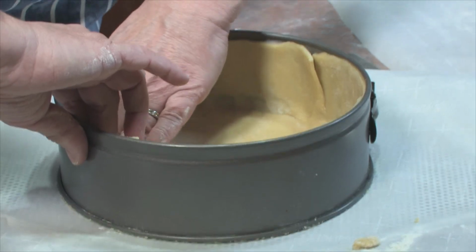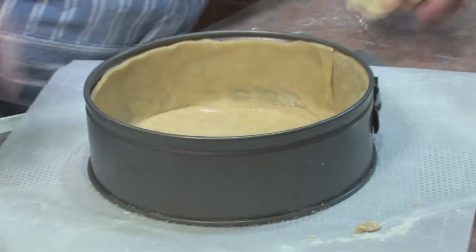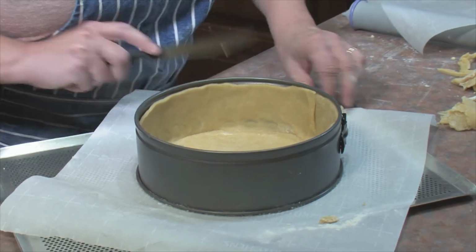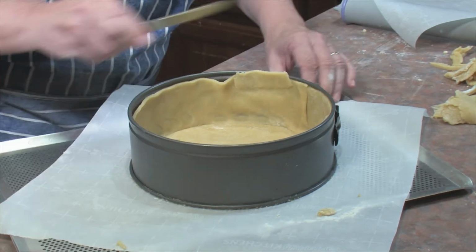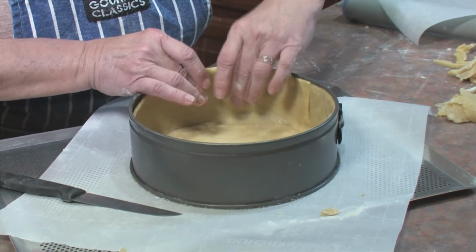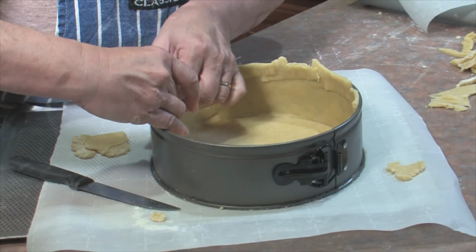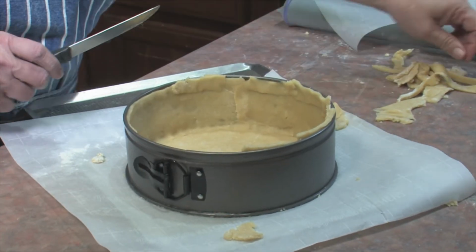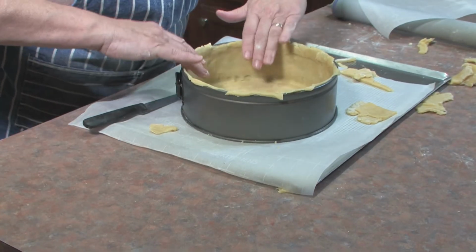And now with the leftover dough, I'm going to do some patching. I'm going to put some more here, because you really want it going all the way up. Don't forget, this is supposed to be a rustic type of dessert, so it doesn't have to be all dainty and pretty.